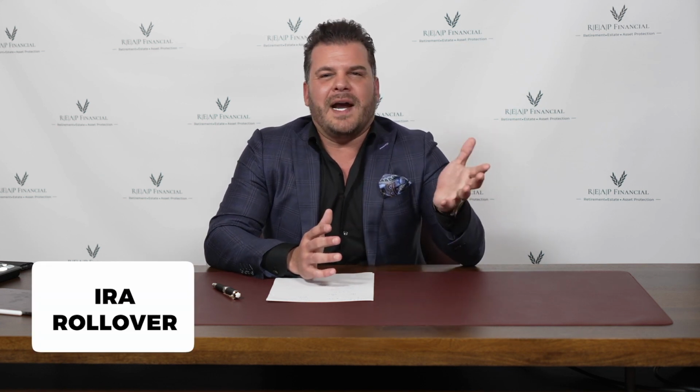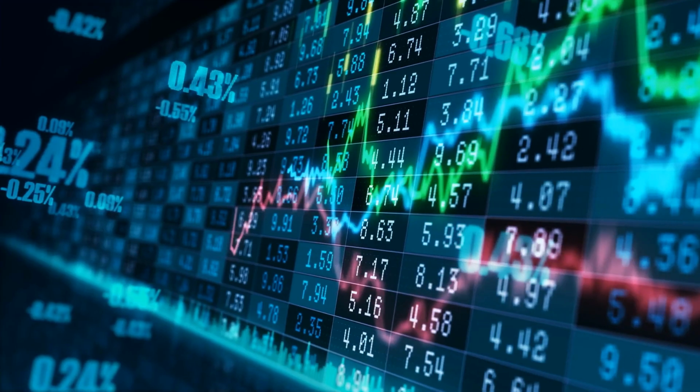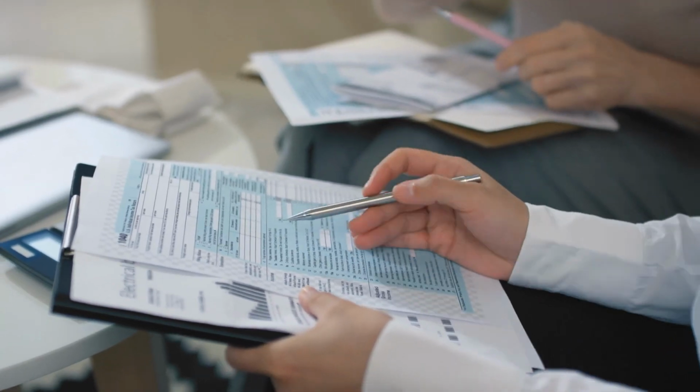What many people do when they retire with a 401k is they roll the entire plan over to an IRA. It's called an IRA rollover. Many of us have heard of that, right? And for most people that don't have company stock, that makes a lot of sense. But if you do this with your company stock, you're going to be locked into paying income tax rates on that company stock when you want to take it out in retirement.